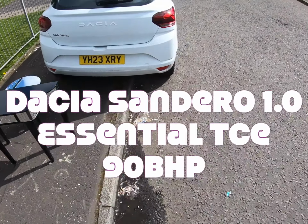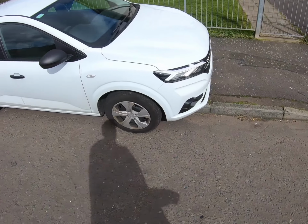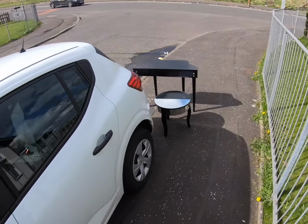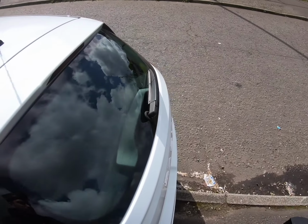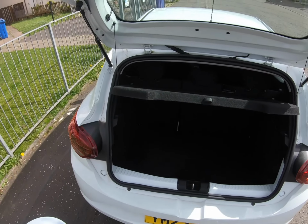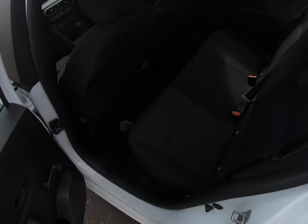Dacia Sandero in here, as you can see. And what we need to do is we need to take some of this furniture to the rubbish. So let's have a look. If you open the boot, it's quite spacious. It goes down there. Let's have a look inside.